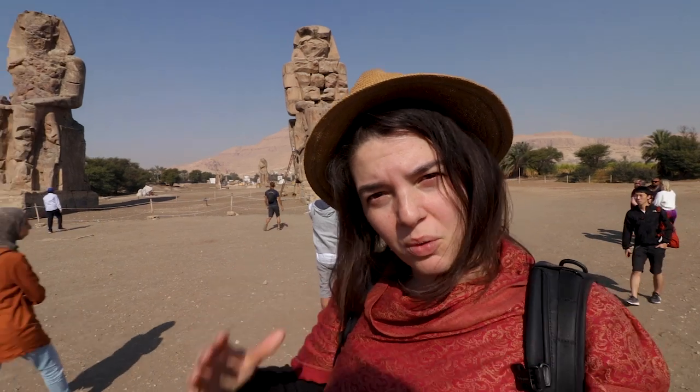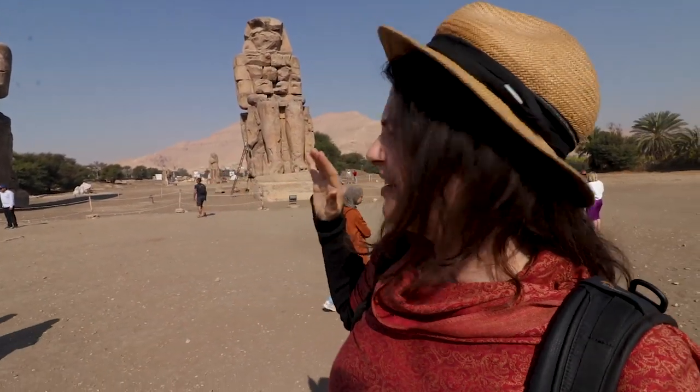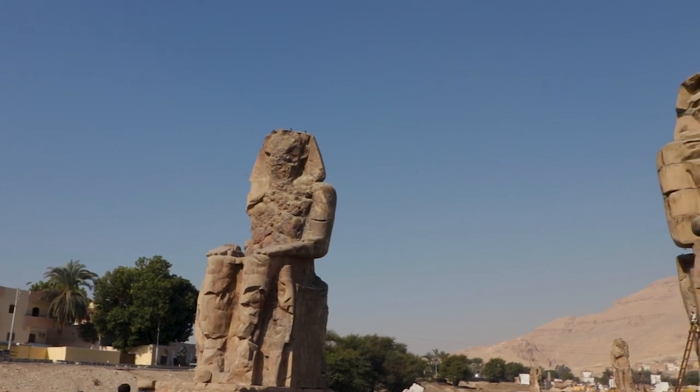First stop of the day are these huge statues right behind us. They mark the entrance or the beginning of the Valley of the Kings. If you're coming from the other side, from the east bank of the Nile River, we're now on the west bank. These statues are called the Colossi of Memnon. They're 16 meters high and they're actually weighing 600 tons each and carved out of a single piece of rock.